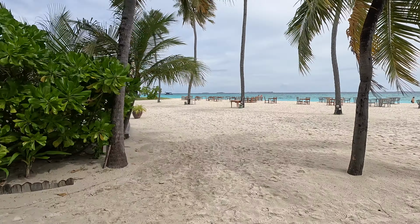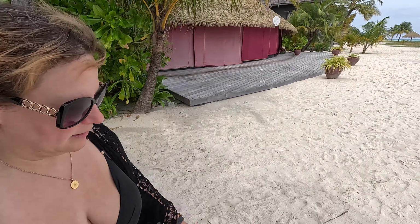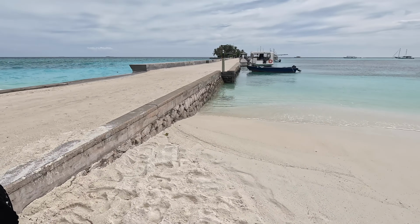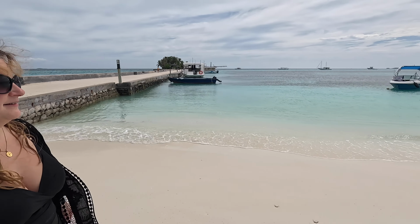Take a look at this. This is the other side of the island. It really is stunning. Isn't that something else? God, the water looks really blue today. Let's hope it's clear and calm. Look at this. That's more like it, isn't it? I think we might come back to this bit.